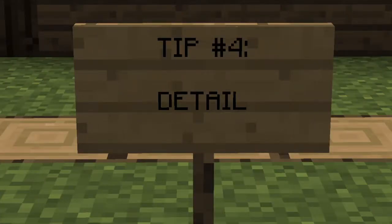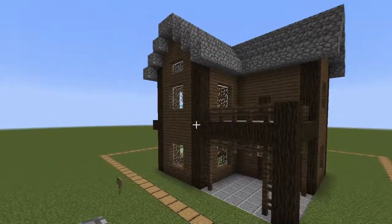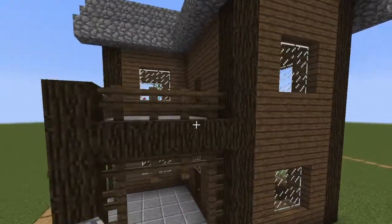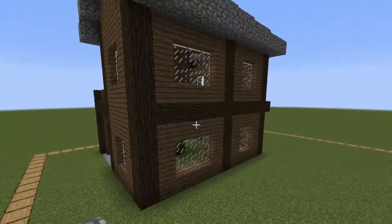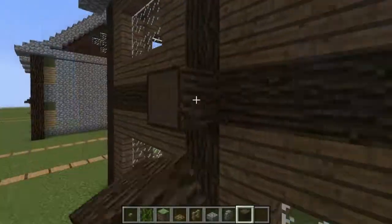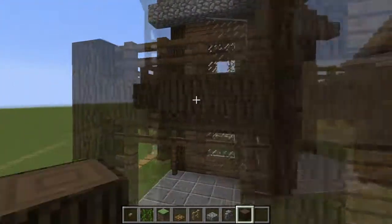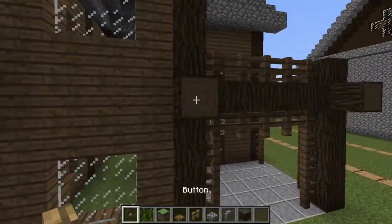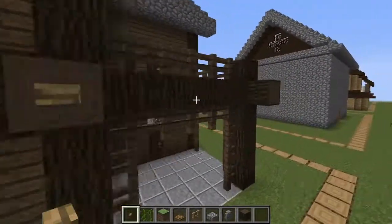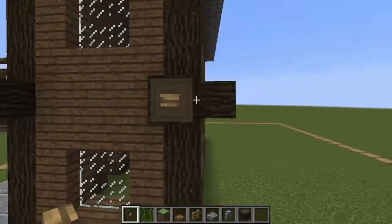And lastly, the fourth tip is detail. You can make a pretty nice looking house by having a unique shape and a variety of different blocks making up the outside. But it can still feel like it's missing something, and that's detail. With just a few modifications, you can make a boring house look amazing. For this house, I added the stubs on the outside of the pillars to give it more depth. On the stubs, I put buttons. You can do either stone or wooden, but for this one I did wooden because I thought they stood out a little bit more to the dark color of the wood.